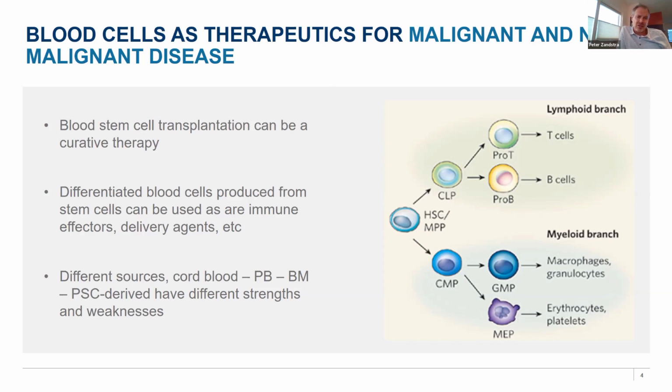And finally, as you'll see, blood cells are an interesting model system to look at in terms of different developmental sources, whether they be the blood cells which are derived from bone marrow or peripheral blood in the adult, from the cord blood in the neonate, or even from early developmental stages such as we're deriving from pluripotent stem cells. And each of these different sources have different strengths and weaknesses and different advantages in terms of how quickly we can move and what we can learn.